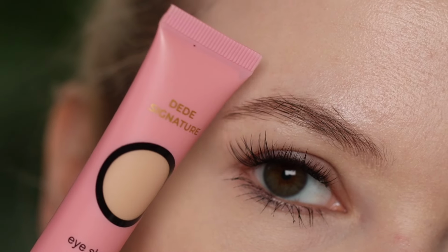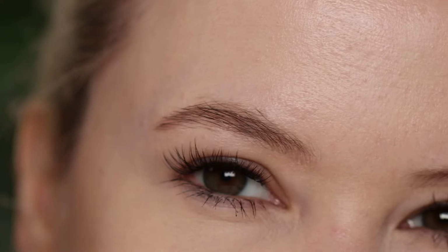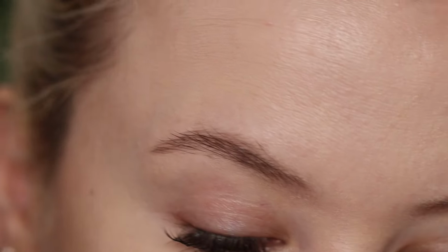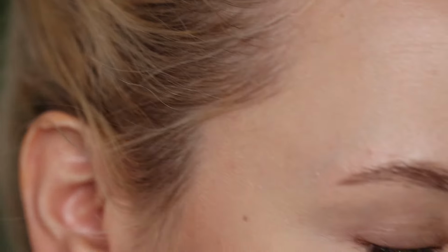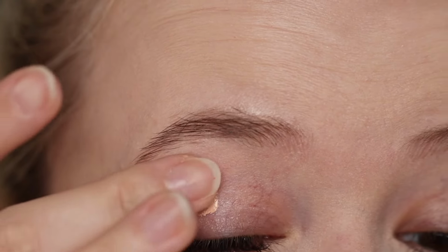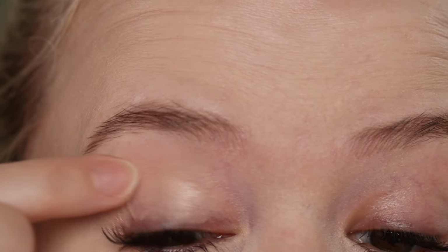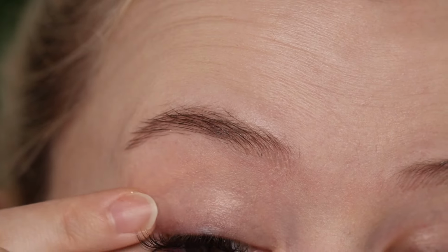Be trying out the new Dede Signature eyeshadow primer. I have a feeling this is gonna be kind of like the P. Louise, so probably not best for if you're looking for a lunch. What is happening? It's already looking like it's leaking or something. Probably not best for hooded oily lids. These kinds of primers tend to not really have the greatest longevity. So I'm just gonna tap on a little bit.